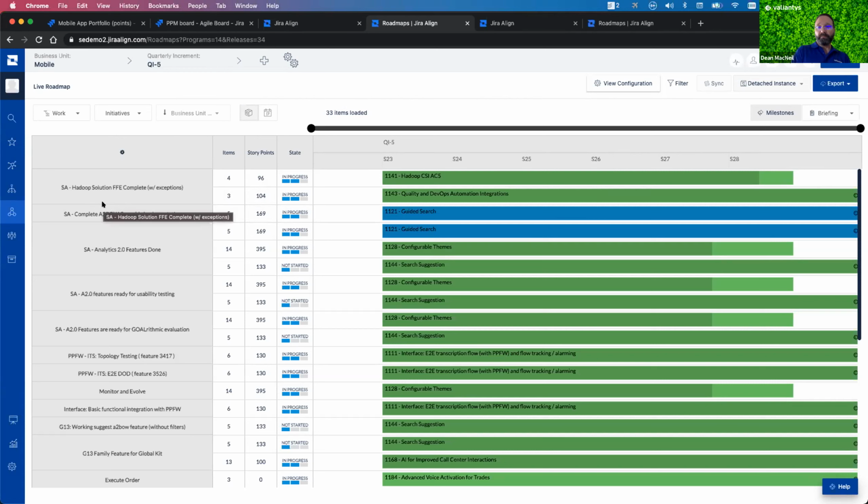Yeah, so because Jira Align has the link between all those different work items and higher-level objectives, you can absolutely have those views, including the roadmap, tailored to show how these items relate to more strategic objectives, for example. And this is what we see here with this group by feature that we have.